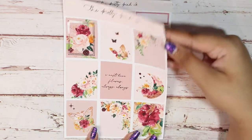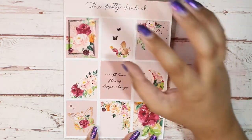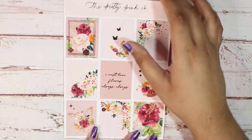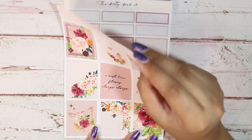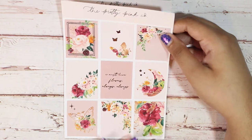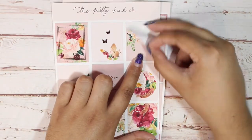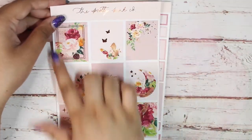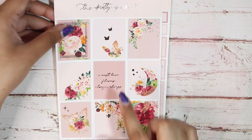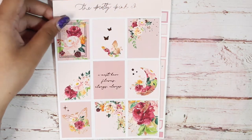And again, this was in rose gold. And this is a very, not true rose gold, but a very true pink foil, if that makes any sense. Like this literally just looks straight up pink, not really any gold in there. It's mostly just rose. But yeah, so these are the full boxes, and they are cut super beautifully on their premium matte paper. And there are some little foil accents, little butterflies, and then the quote just says, "I must have flowers always, always," which I think is really cute.